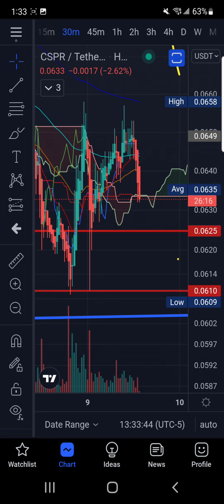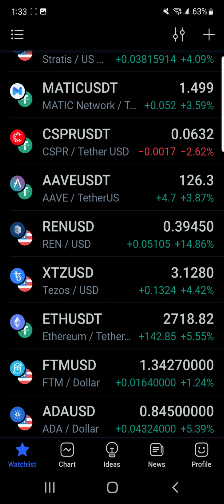You can see crashing volume. As the price continues to drop, we don't really have volume to support this. So if we get a nice big dump down here to 625 area, that's where you want to buy. Because then it would be down better than probably 4%. And then you can buy in on a big dump when people are trying to get out. And that's what we're trying to do.